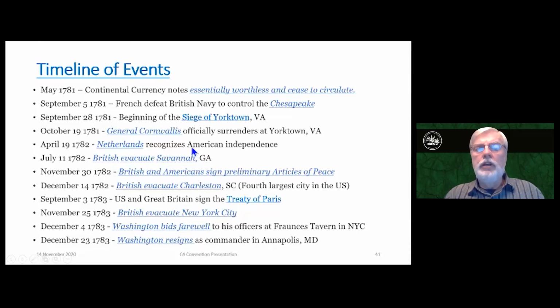Netherlands recognizes our independence. British start to evacuate Savannah. This is the period when everybody but the king kind of realized that the war was over, but the king held on. November 1782, signed some preliminary articles of peace. British evacuate Charleston in 1782.